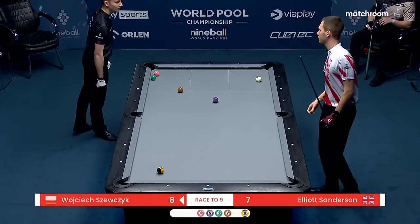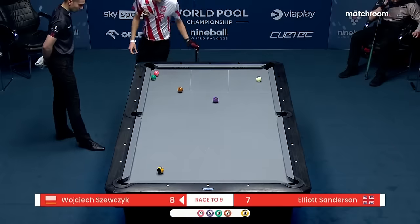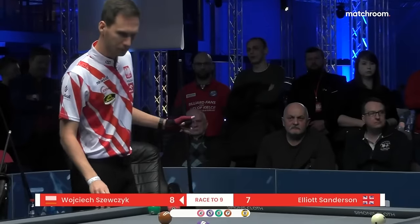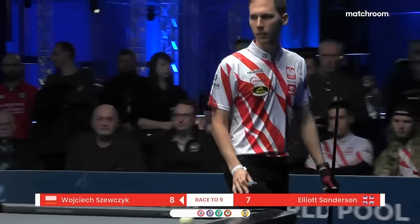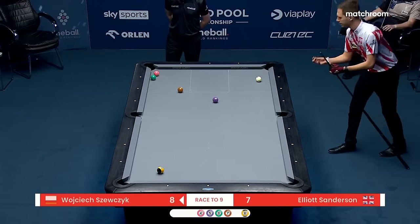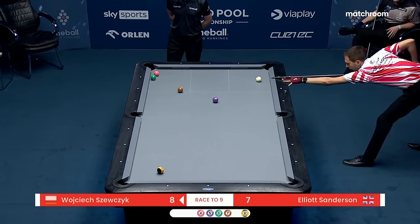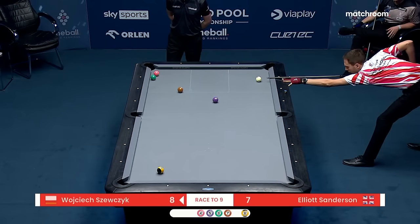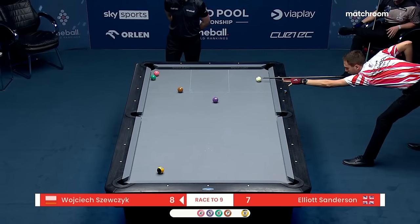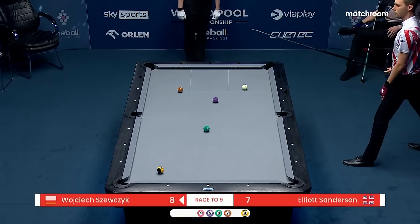I don't see Boyte going for the... Yep. Oh, for the. He's not going for the bank. He's going for the cut. Even if he makes the cut, the cue ball, I see it ending up closely to the top rail. Oh, nice. Good hit. Played it with a trace of right spin.